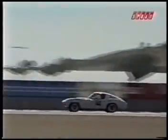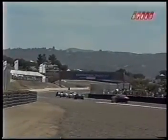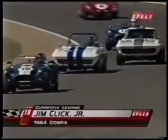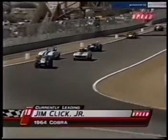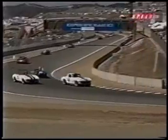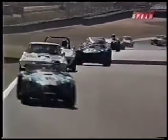The race leader in number 19 is Jim Click Jr. in a 64 Cobra, followed by number 75 in the white Corvette. That's Terry Goff. He's going to be challenged up the inside by number 44, Ken Ballard, in a 66 Stingray. Classic Cobra versus Corvette action. Zora Arcus Duntov is no longer with us, but Carroll Shelby surely is.